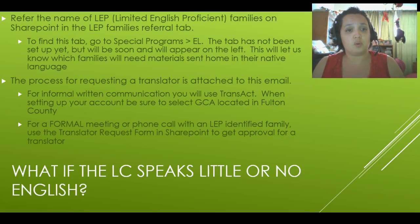There is a process for requesting a translator. It's on the same EL page I just mentioned a moment ago in SharePoint. For informal written communication, if you just want to check and see if there's a letter you can send home, check transact.com. And you can set up your own account and browse through what they already have. Be sure that when you set up your account, select GCA as being located in Fulton County. I know that's kind of weird, but that's how Transact does it. So if you're not looking under Fulton County, you won't find GCA.